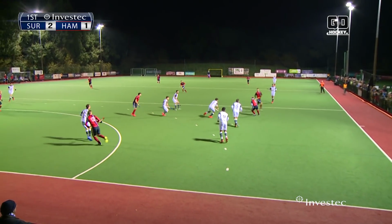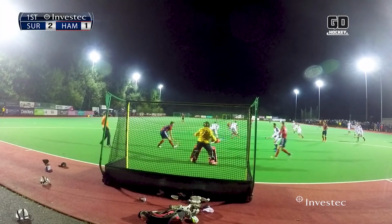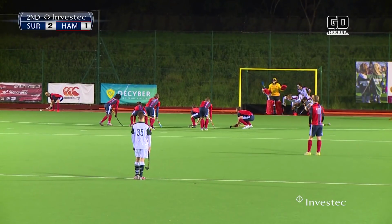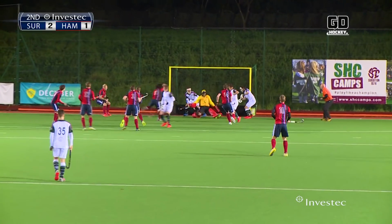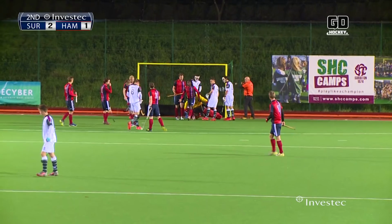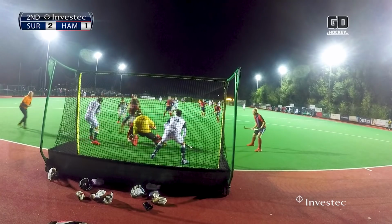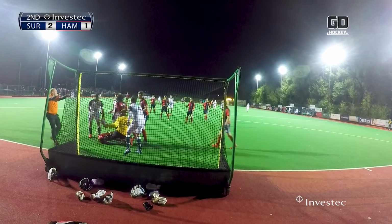Melkert with some lovely work down the right-hand side. Ball to the top of the circle. Time and space. The shot is on target. And the keeper makes a save with the left leg. In the corner. Goes to the middle battery. It's flicked by Guy Brown, and they've got another penalty corner here for Hampstead Westminster. Good save. Brown digging for the rebound.